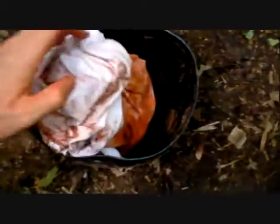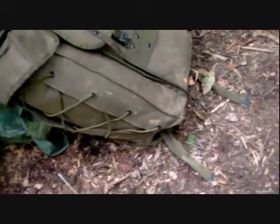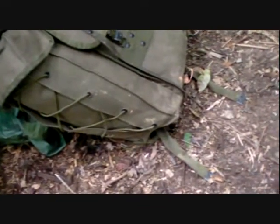Wrapped it up in this cotton t-shirt, and as long as I'm keeping the cotton t-shirt wet and keeping this in the shade, in a cool place, and out of the sun, that clay will be nice and moist for whenever I decide to process it into something.